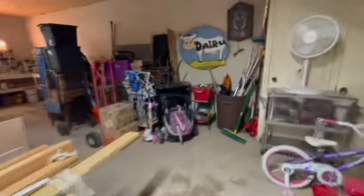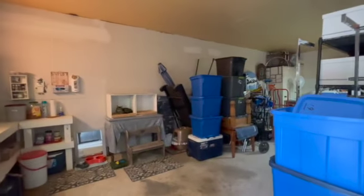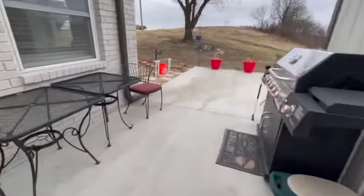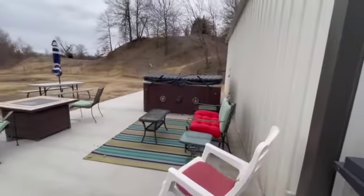I didn't see the furnace or water tank, so we'll have to ask on the age of those. So we do have power, no heat or air, but we do have power out here. And we'll have to check and see if the hot tub stays or not.